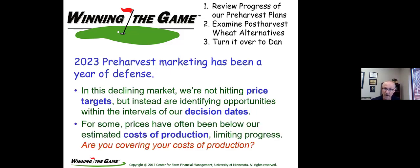For some, prices have often been below our estimated cost of production. Again, I'll run through an example, but that's where we are right now in corn, I would argue. And it's limiting our progress. We're not getting the sales that we thought we would do. But hey, we created a plan, we're going to follow the plan. And if that means we don't price it all, we'll wait till post-harvest.